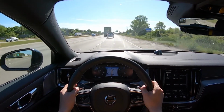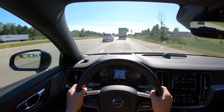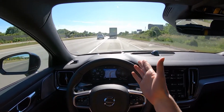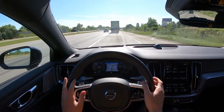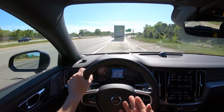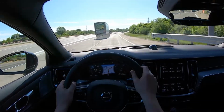So just like any of its siblings, the Volvo V60 is excellent on the highway. We're not going to get too much 70 mile per hour speed, it looks like here. But we'll get up next to this semi-truck and I'll show you that it does have an autonomous driving mode, semi-autonomous I should say. It's Volvo's Pilot Assist. It does adaptive cruise control as well as active lane keeping, keeps you centered in your lane. So let's get up to 70 miles per hour here.